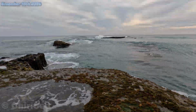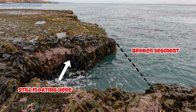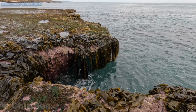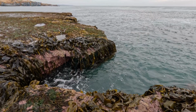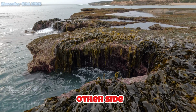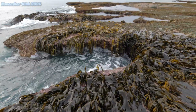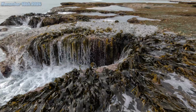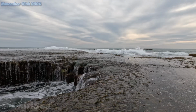And then on the other side has the two best trench areas. The rock would have all been floating, but erosion from water pressure underneath formed this trench once again. I'm sure some of you are starting to get an idea of how this works. One of my favourite characteristics is the way the kelp dangles down. Smart to back away a bit from the waves, even if they are tiny, they are so unpredictable.